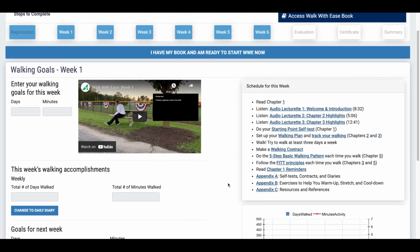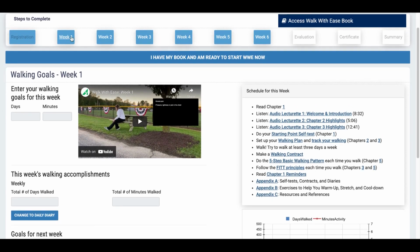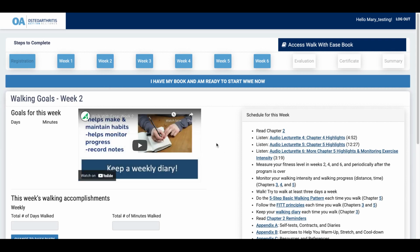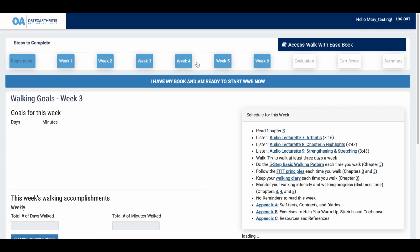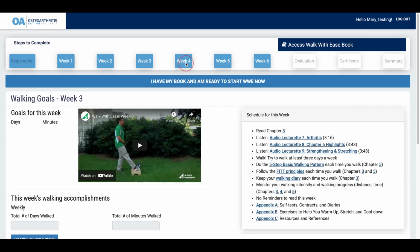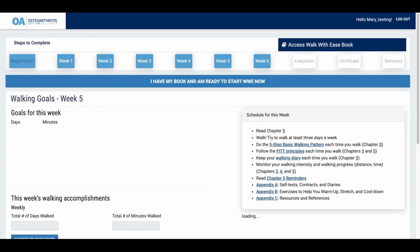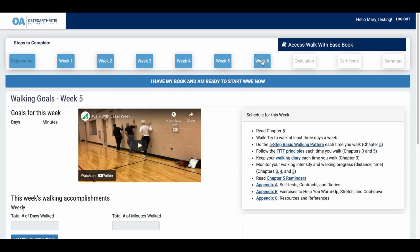I'm just going to go ahead and click through so you can see what I mean by each week having kind of a similar format. That was week 1. This is week 2, week 3, 4, 5, and 6.